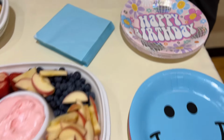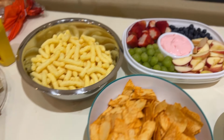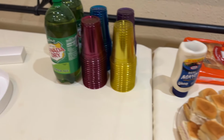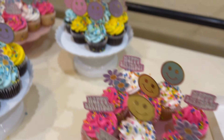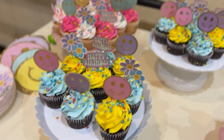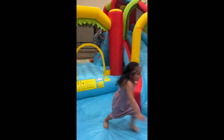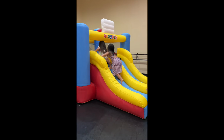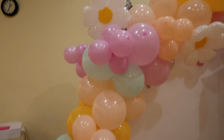This is basically the last thing I was able to film before people started showing up, so I wasn't able to show you guys the punch or anything like that, so sorry about that. But everything was so cute and set up so nicely. And these bounce houses, y'all, they saved the day, because they fit in the studio so well, and I just might have to purchase some. I mean, they're small, but they saved the day. And I feel like it's pretty inexpensive. It probably costs the same amount to rent one.